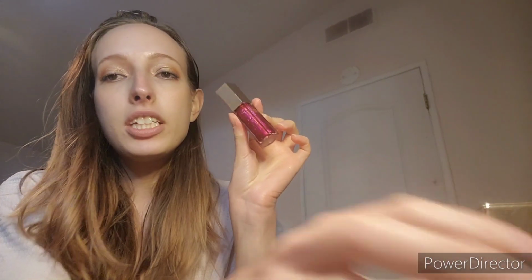And then the Fenty Beauty, it's their gloss bomb. This is the first gloss bomb I've tried, but it's in my favorite color, and the formula is just great. So how can it not make the favorites list in some way, shape, or form?